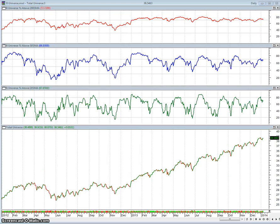One of my favorite multi-time frame breadth views here is the moving average breadth, because we have the 20 simple moving average, the 50 simple moving average, and the 200, and what percentage are above and below that of the total universe. As we can see here, they're all clustering up here in the upper regions of their windows, and that's good. Again, that's showing strength.